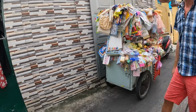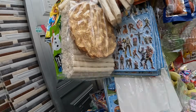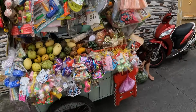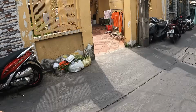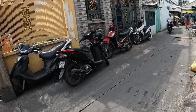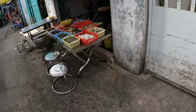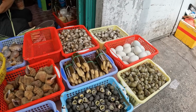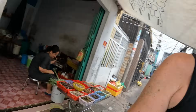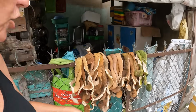A banana hologram. I wonder how you eat them. We see them in so many streets.